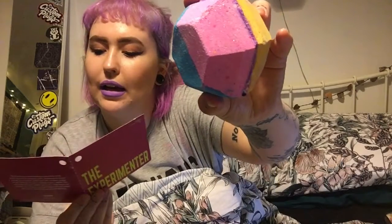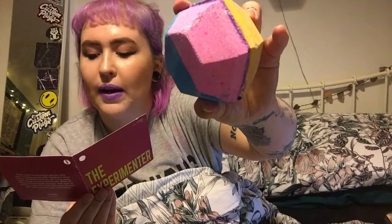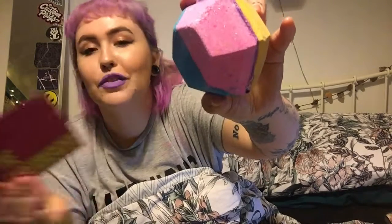So it says your own bath time motion picture starring vibrant colour, popping candy and comforting vanilla. That's why I like it so much. I love vanilla and popping candy, obviously. Oh, it's just so good.